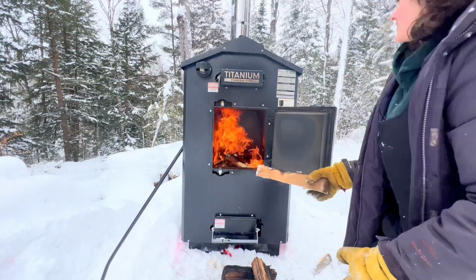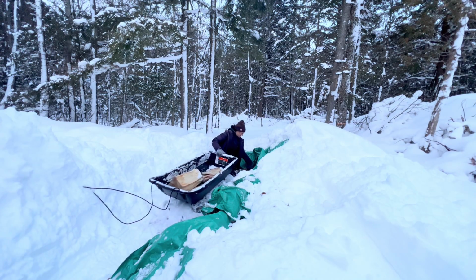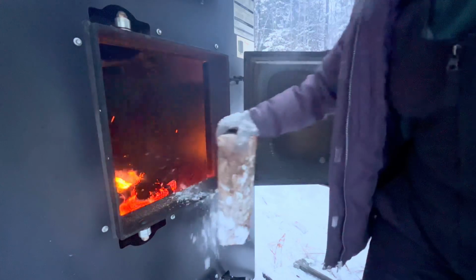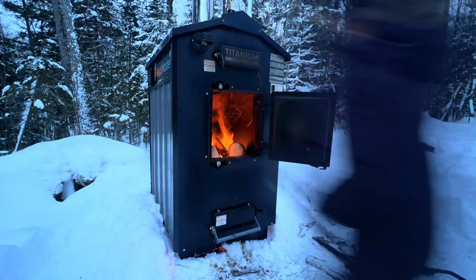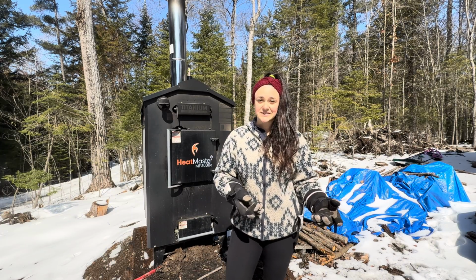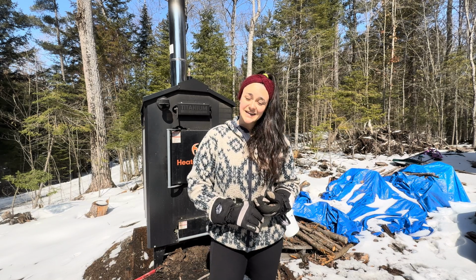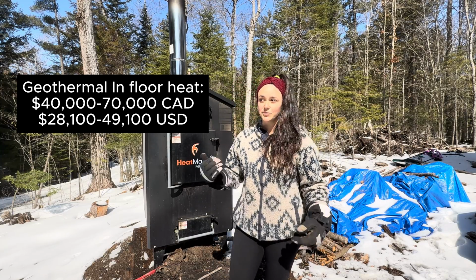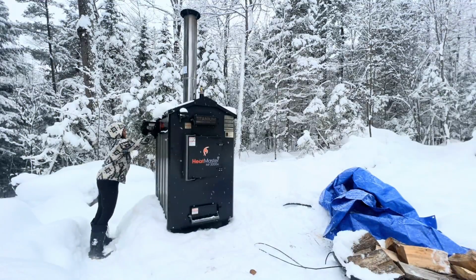A geothermal heat pump costs $10,000 to $20,000. Drilling for the ground loops costs $15,000 to $40,000, depending on the depth and the type. And then you need additional holding tanks and miscellaneous costs for around $5,000 to $10,000. And then you have to have that backup heat system for lenders and for insurance purposes. So a geothermal heating system costs $40,000 to $70,000 up front. So the wood boiler, for the amount of trees that we have, made a lot more sense for us.